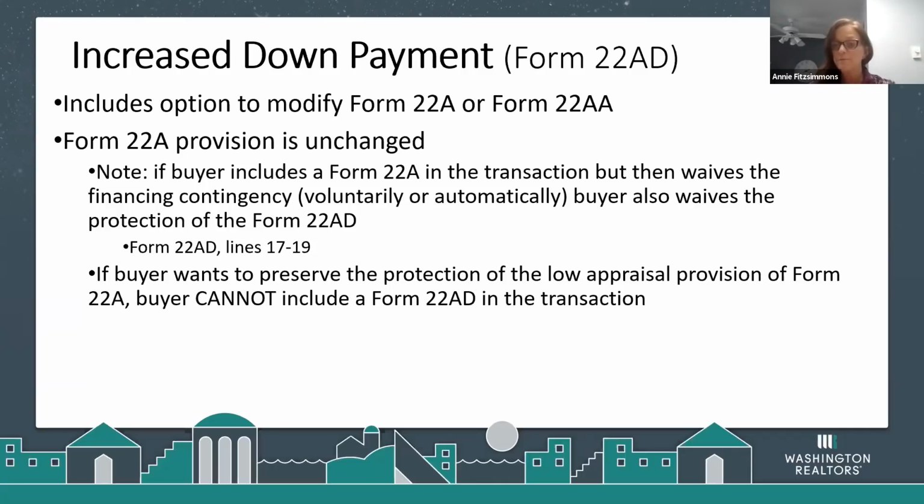It would be the form that a buyer would use in one of two circumstances. Either they don't need financing, so they don't include a 22A at all, but they still want to have an appraisal done so that they can be assured of the value of the property, or they do need financing, but they don't want a financing contingency in order to make their offer more competitive, but they do need the appraisal, and so they include a 22AA in order to protect the appraised value of the property for their loan. Those would be one of the two reasons that they would include a 22AA in the transaction.